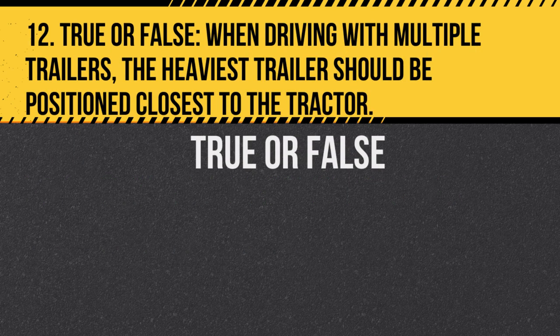Question 12. True or false? When driving with multiple trailers, the heaviest trailer should be positioned closest to the tractor. Answer. True. This helps maintain stability and control.